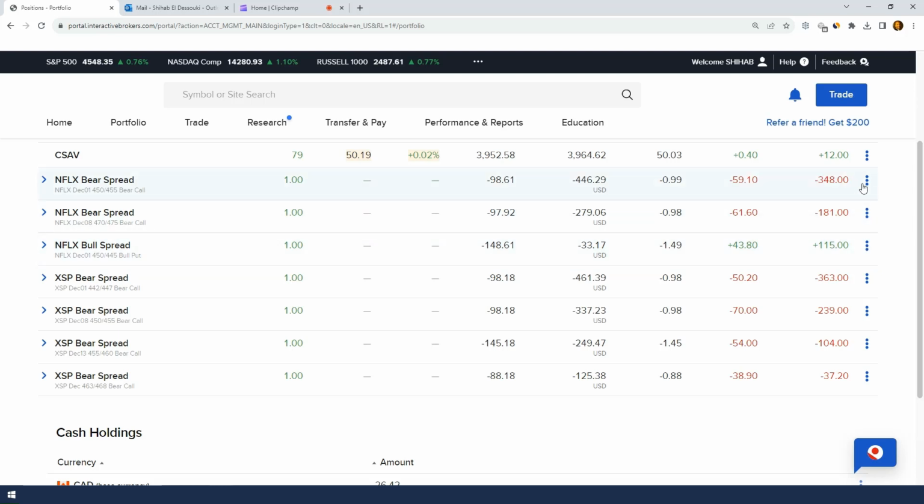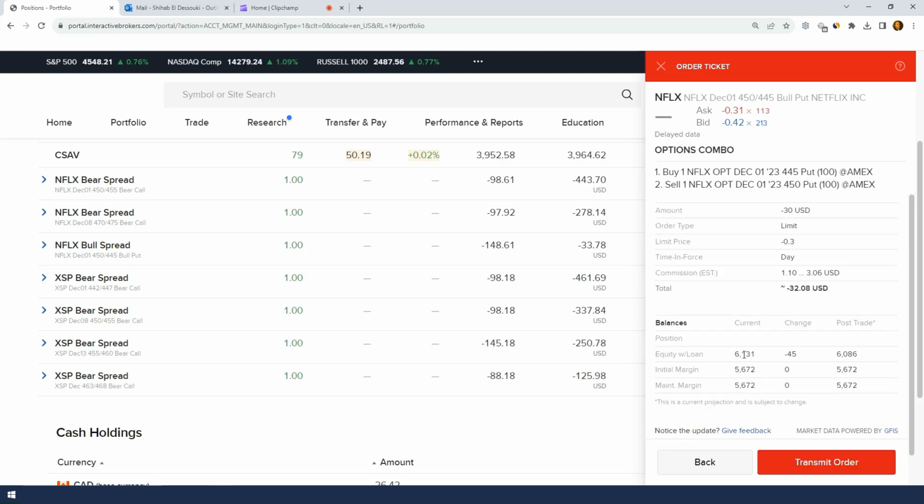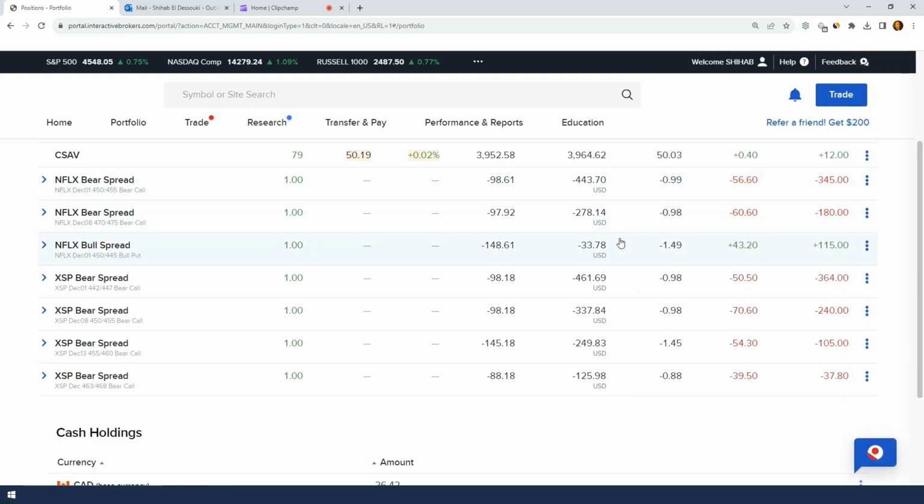Although these ones together don't add buying power, because combined, their max loss is actually less, I'm going to close it anyway because I want to take profit on this one. So let's put an order to close it. This one is trading between 31 and 42. Let's put 30, so minus 0.3 debit, transmit order. All right, so that's for that one.